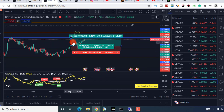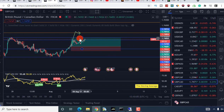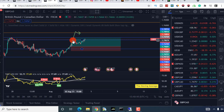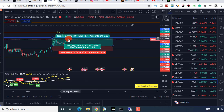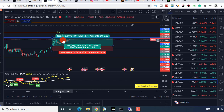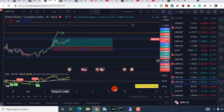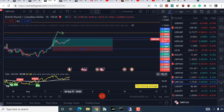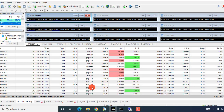That's where I placed this order with this risk reward ratio. Obviously it didn't hit all the way here, but price reached that point anyway. So you see, it reaches this take profit, and this one goes through. How much did it make me, Great British Pound CAD? I think I placed 2 trades. Let's go back to Great British Pound CAD, this one.